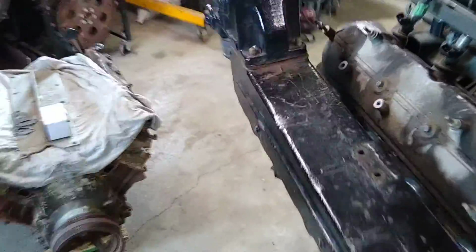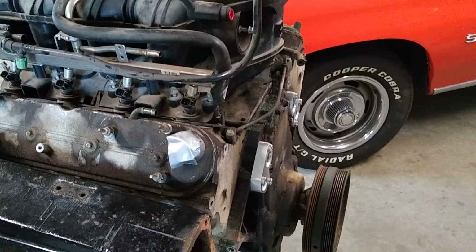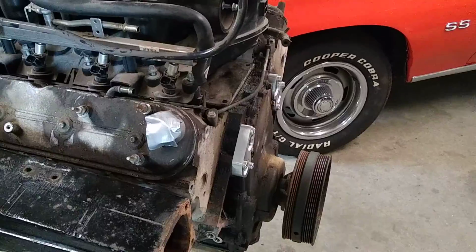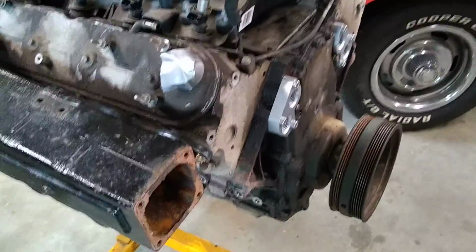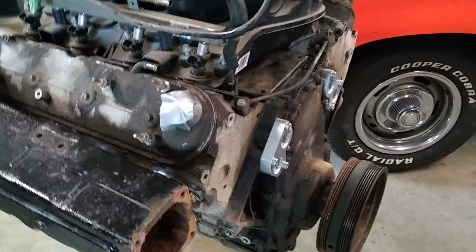Now, the PCM and the wiring harness, what I was thinking of doing is mounting the PCM essentially on the engine somewhere. Whether it be in the front, bolted to some kind of bracket on the front or the rear. It's going to depend on which way I get the intake mounted.